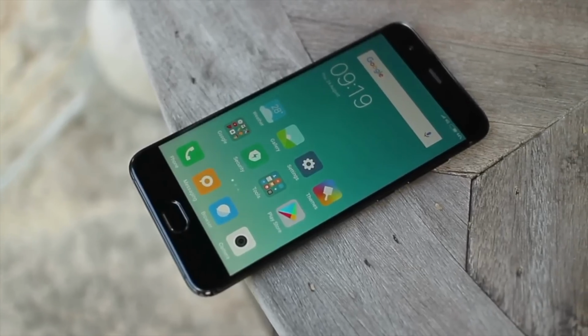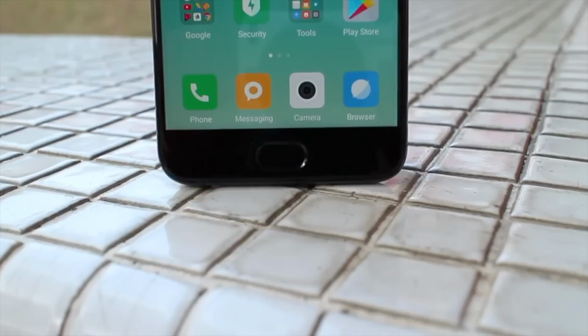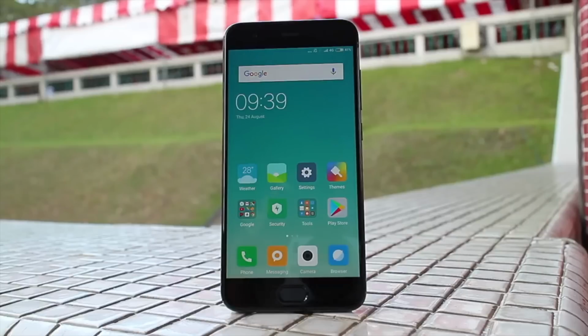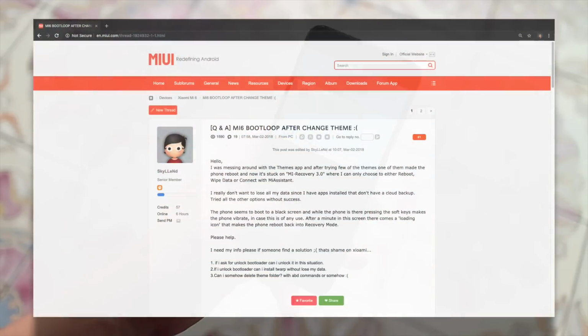I reviewed the Mi 6 when it first came out and thought it was actually pretty good value for money, provided that you're okay with MIUI. But eventually, when the phone was updated to MIUI 9, it all went to hell. My sister was using the phone at that time, and it had a massive bug that causes a boot loop if you change the theme. The only fix was a factory reset.